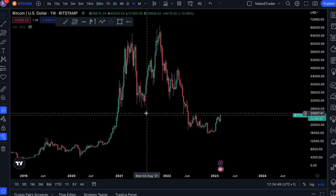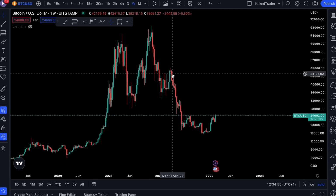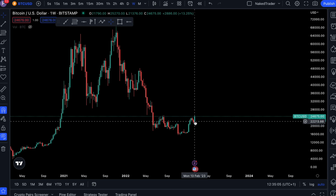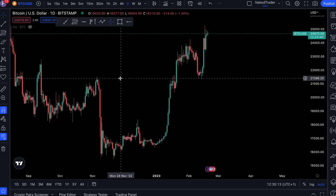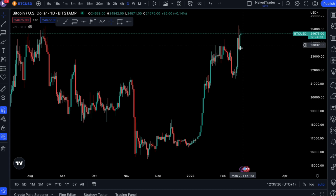We had a nice green week this week. By the way, this is the weekly chart. Nice green week. So we found support, the most bullish support, and let's see what we can do the coming days. I was quite surprised, but it was the 21,378 area. That was one of the most bullish supports, and from there we climbed up.